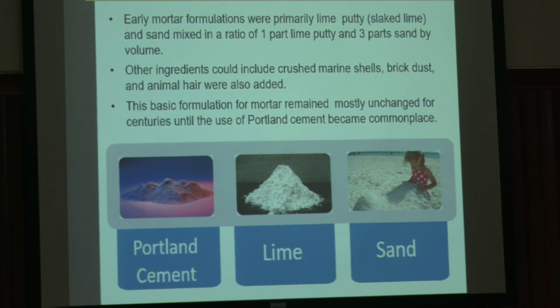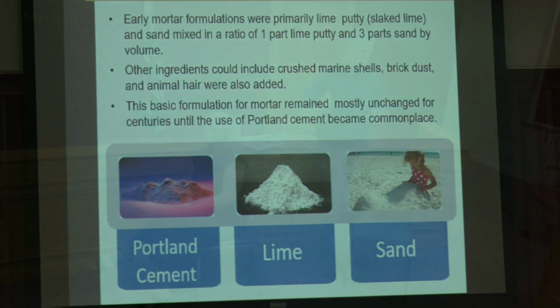Some of the aggregates that were involved with historic masonry, so you had lime and sand. It could be lime and crushed seashells, or sometimes they would add in brick dust to give it a color, like a red mortar. You can see that. And often that was just accumulated on the job site from cutting the bricks. You could use that. And then also sometimes animal hair was added. You see that more often in plaster formulations or old stuccos than you do in mortars, but you do see it sometimes in mortar. But the basic formulation remained the same.